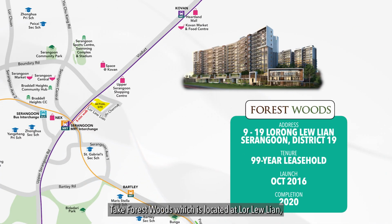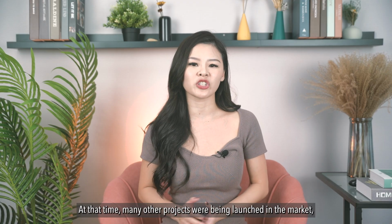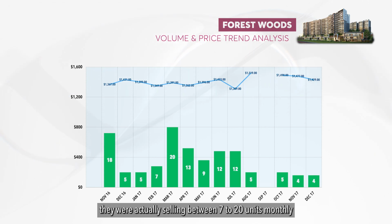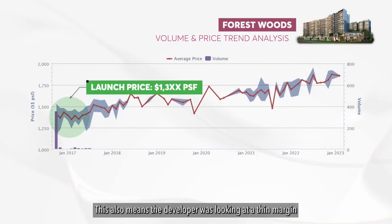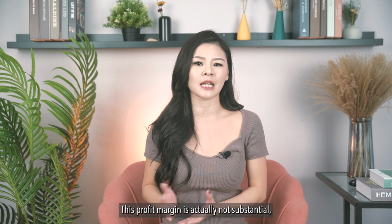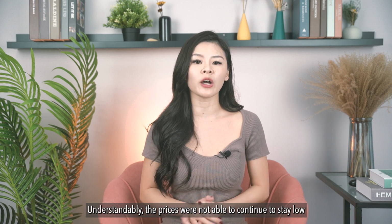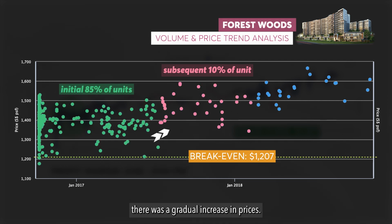Take Forest Woods, which is located at Lorong Lew Lian and has a break-even price of 1,200 PSF. At that time, many other projects were being launched in the market, so the developer had to be extra cautious and price the unit strategically to attract buyers. At the point of launch, they were actually selling between 7 to 20 units monthly, and prices were hovering around 1,300 PSF. This also means the developer was looking at a thin margin of around 100 to 150 PSF based on the break-even of $1,200 PSF. This profit margin is actually not substantial given the extensive processes they have to go through to sell a development. Understandably, the prices were not able to continue to stay low, and as a result, once a certain percentage of sales is achieved, there was a gradual increase in prices.